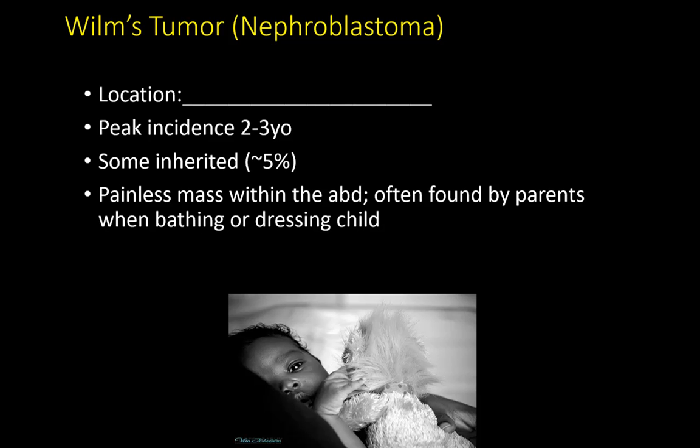These present as a painless mass within the abdomen. They're often found by the parents when bathing or dressing the child. They can just see that it looks different on one side than the other, because the tumor gets big enough that you can see it, and it kind of pushes the skin outward.